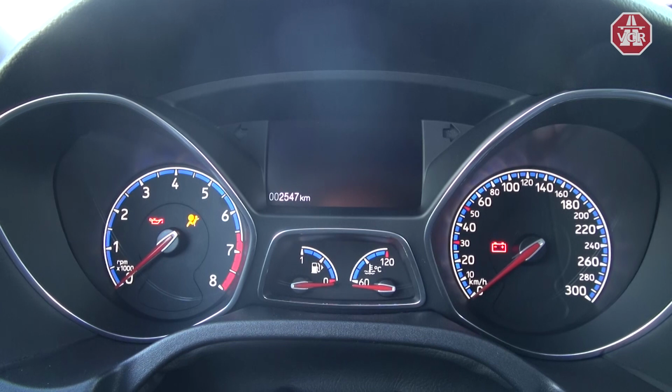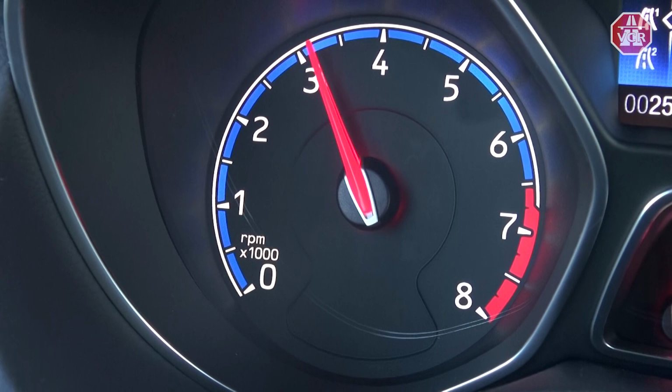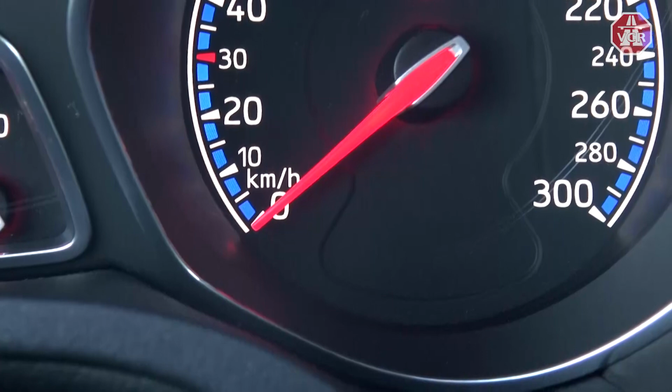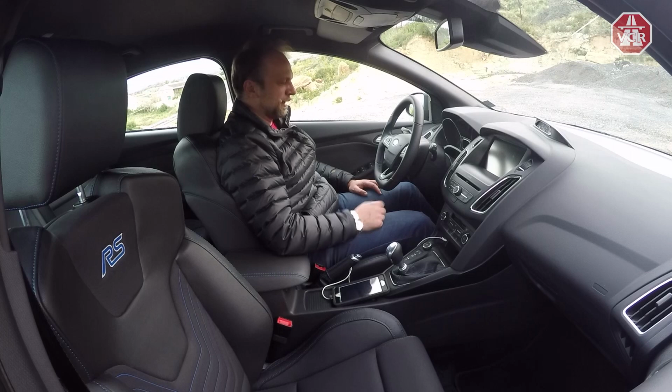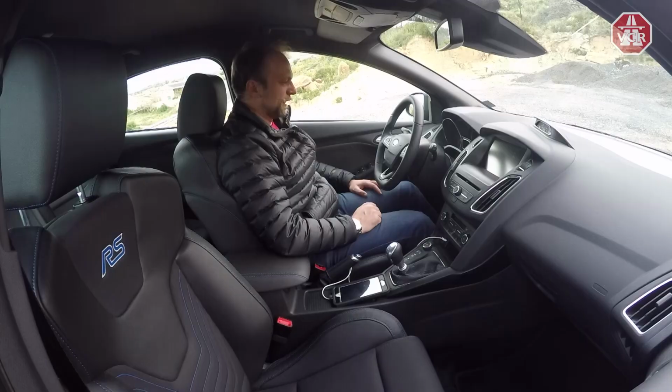Okay, behind the steering wheel, we have a classical cockpit, two round gauges. On the left side, we got a rev meter up to 8,000 RPM with a red range starting at 6,500. And on the right side, the speedometer going up to 300 kilometers per hour. The car goes to 66, so you have a little bit of rest there. In between the two round gauges, we have a small control in the lower part where you see the fuel control and the temperature of the cooling water, or the coolant temperature.